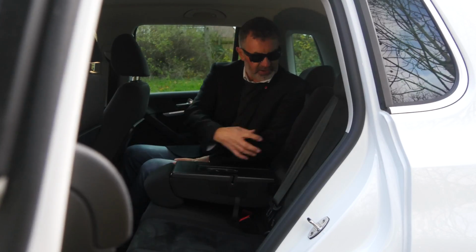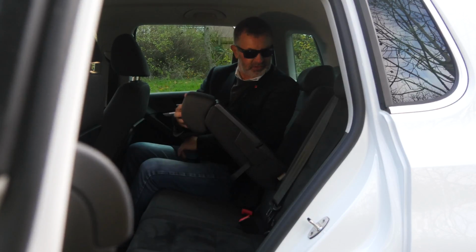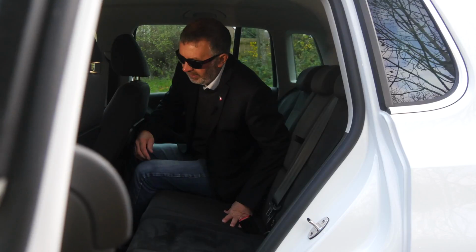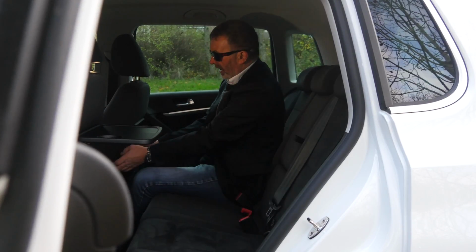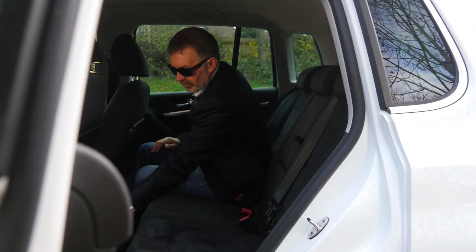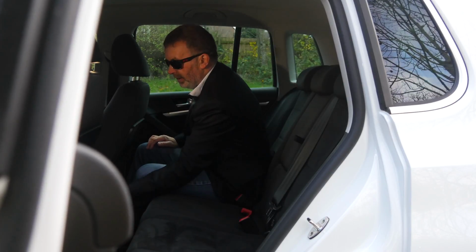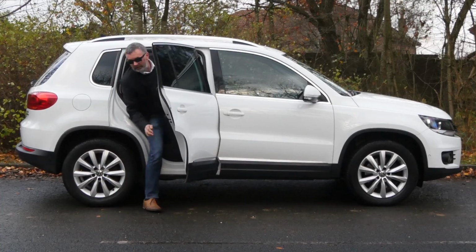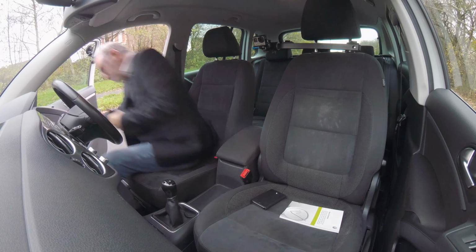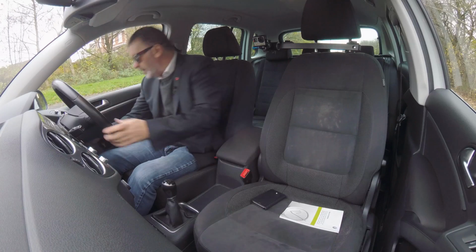We've also got the ski hatch, cup holders here, armrest, whatever you want to call it. We've got 3 inertial reel belts at the back, and also picnic tables here for the rear seat occupants. 12-volt power socket there, and 2 more cup holders there. I'll just take you for a ride in it. Two keys for it, 2 remotes here.